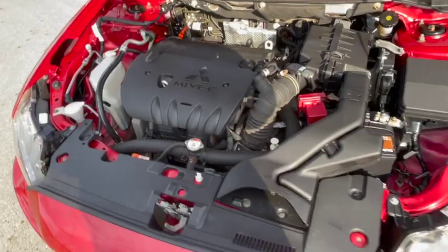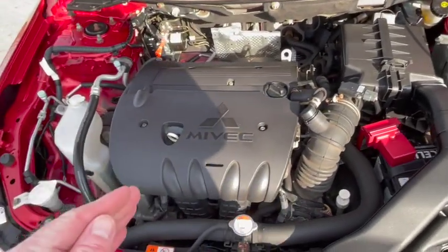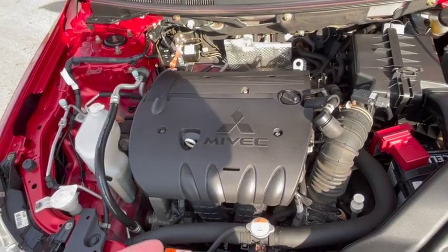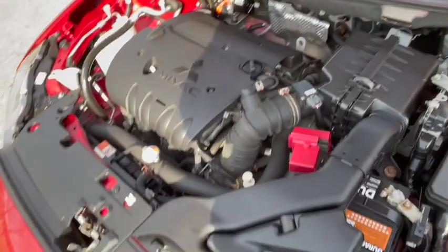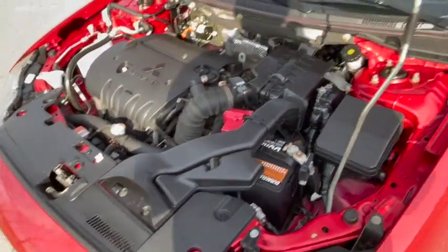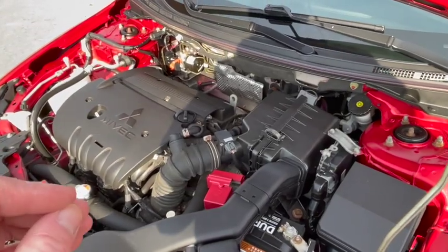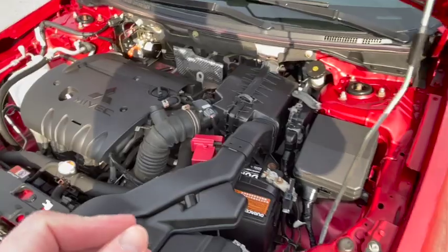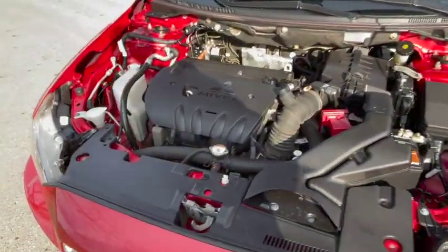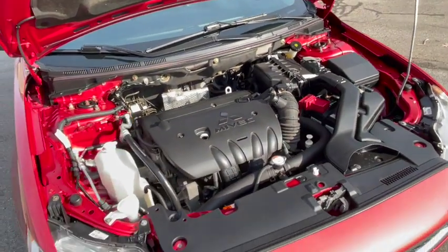So the engine and the transmission in this car are both from Japan. And I mean, you might say, oh, it's a Japanese car, well, of course they are. Well, not always. I think there's some credibility to that they were both made and sourced in Japan. This car was assembled in Japan, and on the original window sticker for this car, it says 97% parts content from Japan.